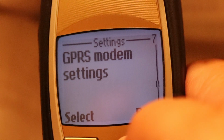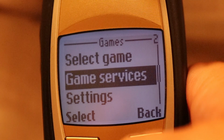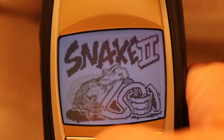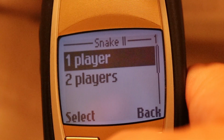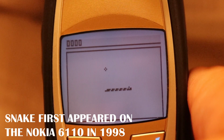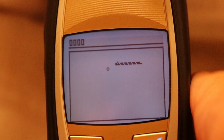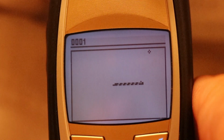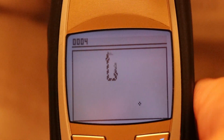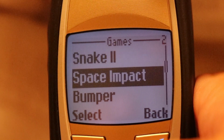Then you've got your GPRS modem settings. And you've got your games, game services. You could probably download pretty simple games from the internet. And I'll select a game. Got Snake 2, the re-release of the original Snake game. Have a quick go on that. Also got Space Impact, Bumper, we'll have a quick go on that one.